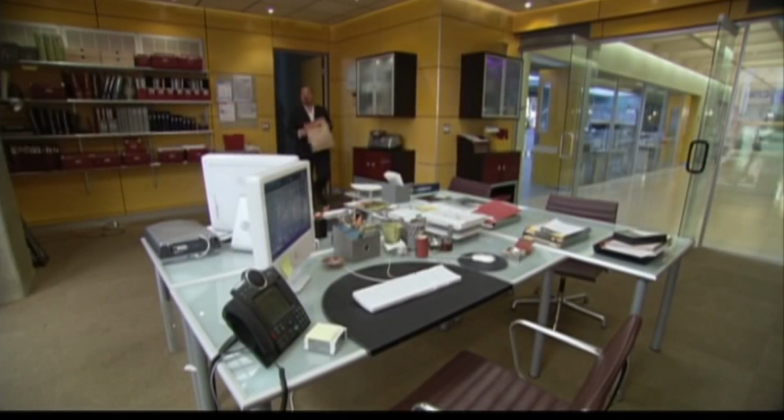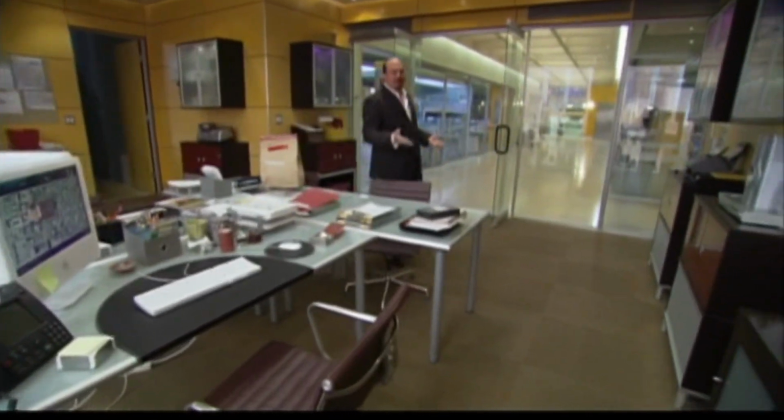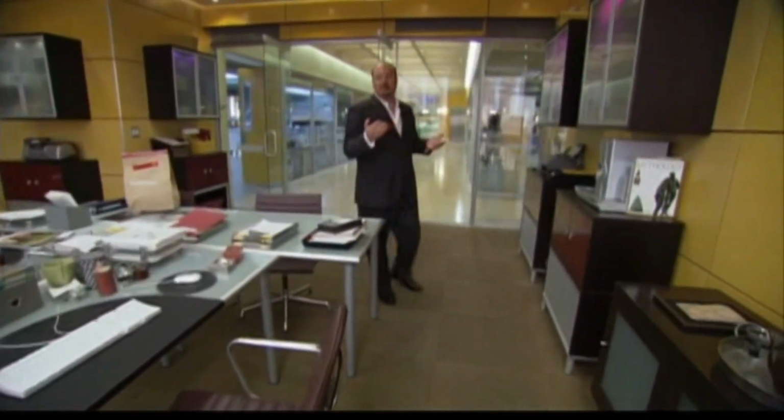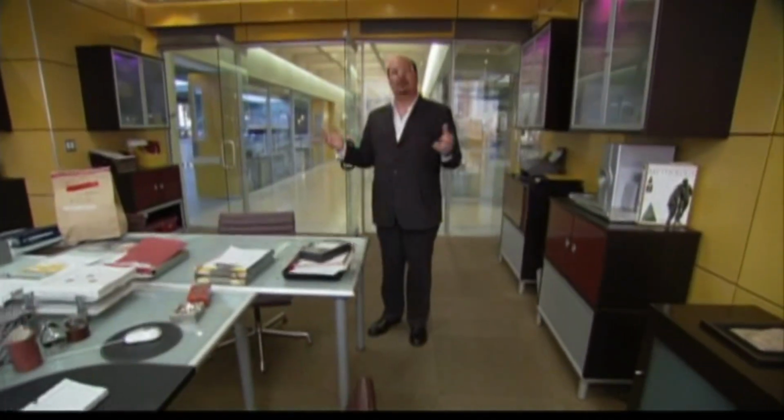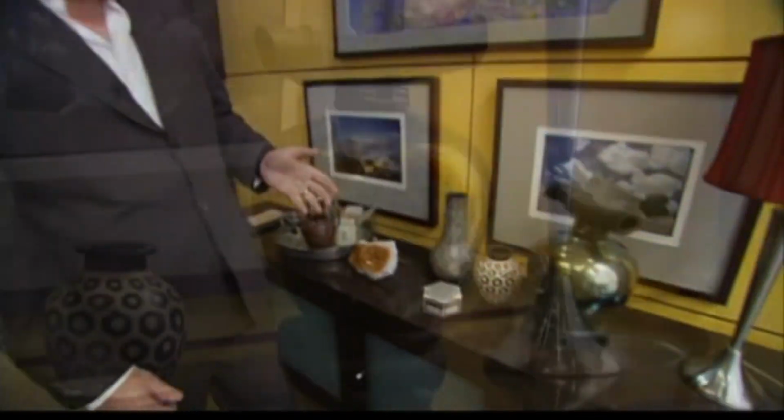This is the bullpen for CSI New York. Just dropping off some evidence here. This is an area where all the CSIs, Stella and Danny Messer and Lindsay, will hang out. This side of the office is Stella Bonasera's office. As you can tell from the various artifacts, she's a world traveler. She actually picked this specific piece up here from the Orient. It has a beautiful little story.